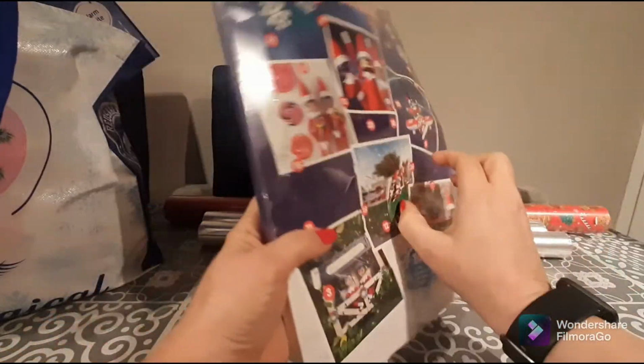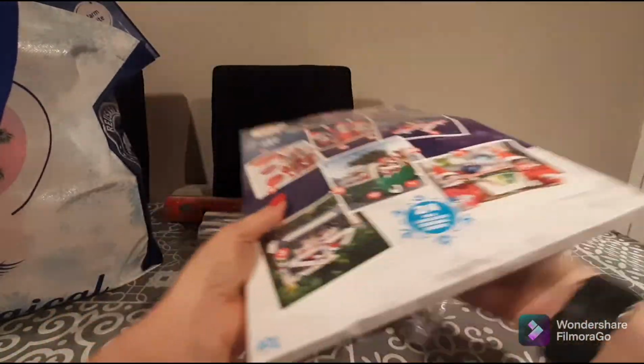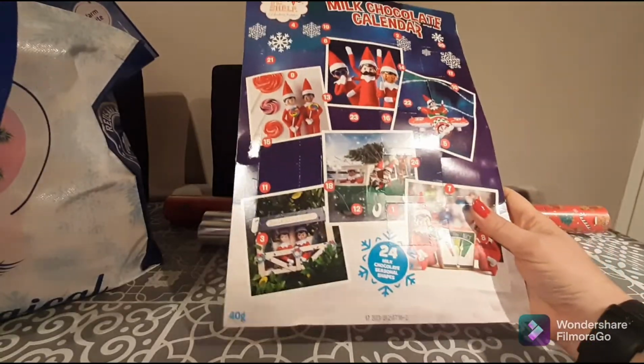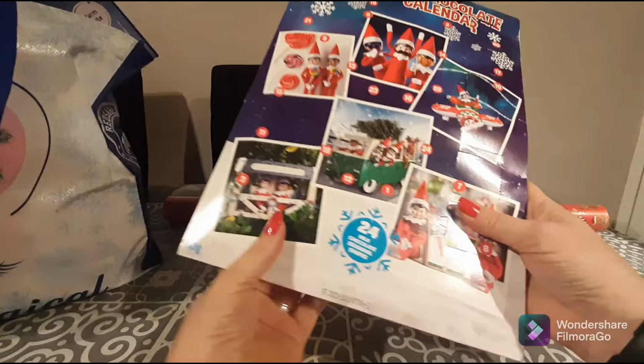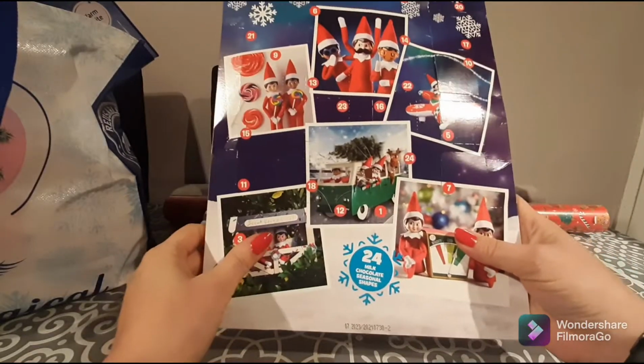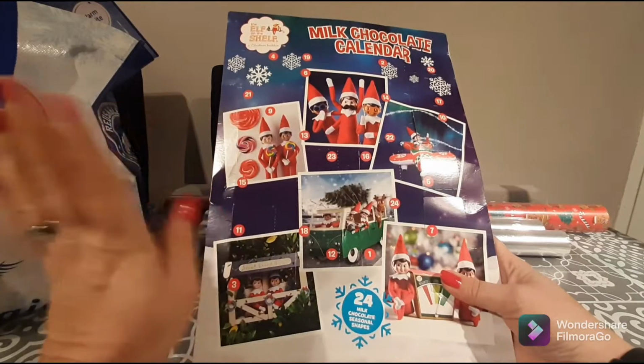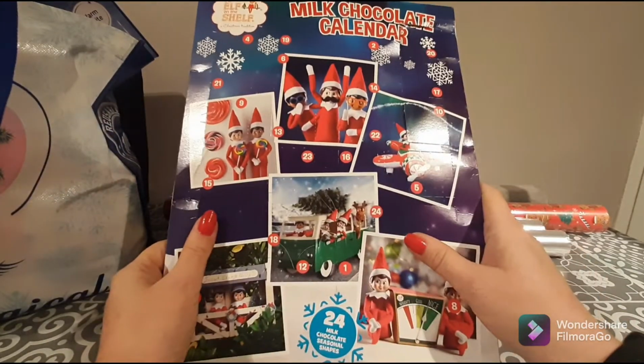I've totally destroyed this advent calendar by putting it in the shopping bag, but it is super fun. I love that it is wrapped so none of the windows get open, and you'll notice a lot of the chocolates have actually, I can feel them, fallen to the bottom. This was in perfect condition when I purchased it. I have totally destroyed this, but I think it is super lovely.